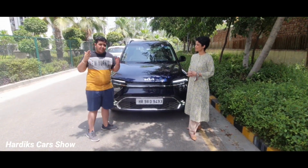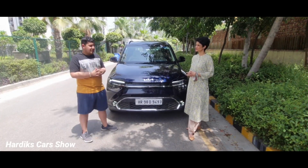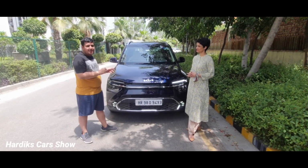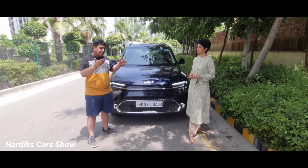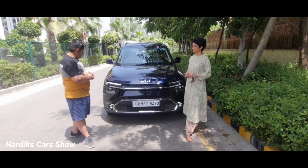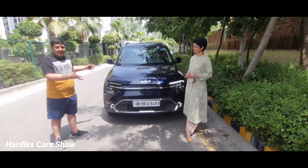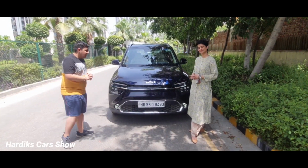Yeah. And I believe the main objective for which this car has been manufactured is being fulfilled by the car, because the main objective and main USP of this car is the comfort which it provides. So basically it's a comfortable MPV only. So I think the main objective for which Kia has manufactured this car is being fulfilled as stated by you. So the comfort is quite nice.